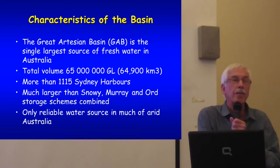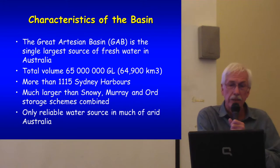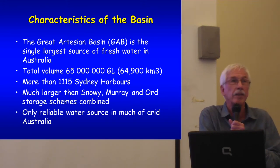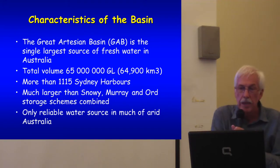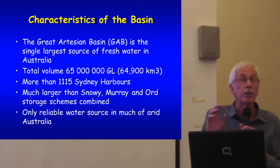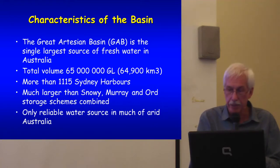Now, the question is how much of that can we use, and we'll get into that a bit later. But it's much larger than the Snowy, Murray, and Ord schemes all put together, by far. And it's the only reliable water source in most of arid Australia. So it's totally critical to a whole bunch of things that we do, a whole bunch of natural things that happen in that area.